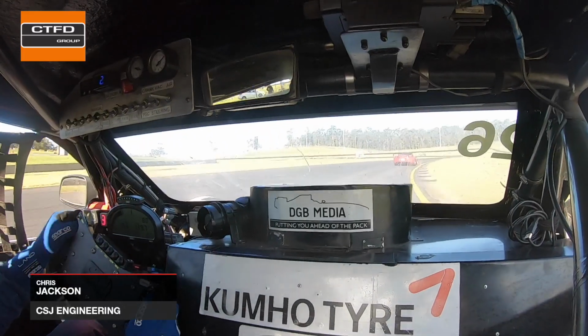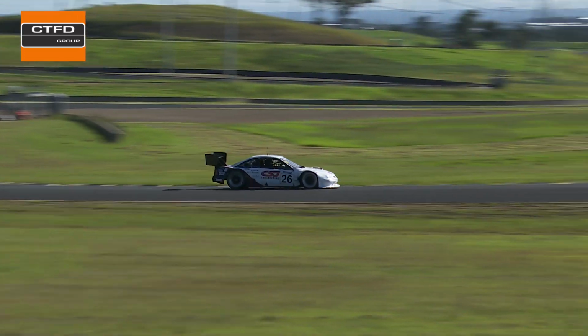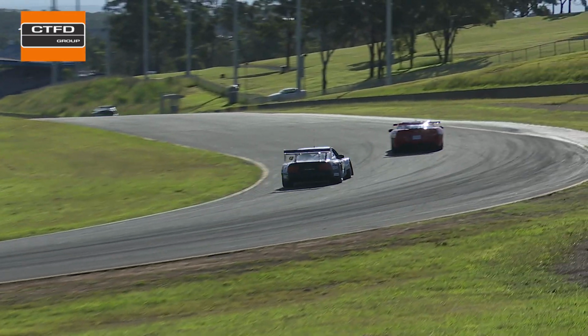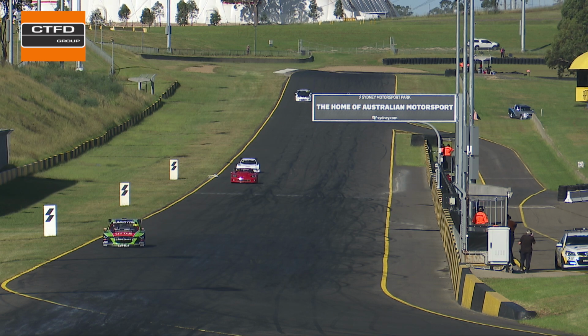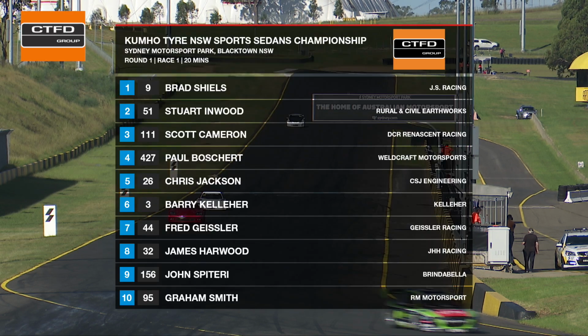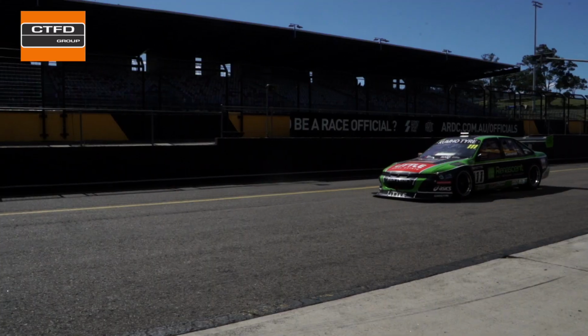And has he got another chance to get it back as they come up towards the final few corners? I'm not sure he will. He'll have to sit in behind because Beauchet's pretty quick down the straight. You can see again Jackson sliding out of the final corner. Ultimately, he can't overhaul him. So at race 1, it's Brad Shields who takes the win. Stuart Inwood second. Third goes to Scott Cameron. Paul Beauchet holds on for 4th from a charging Chris Jackson in 5th.